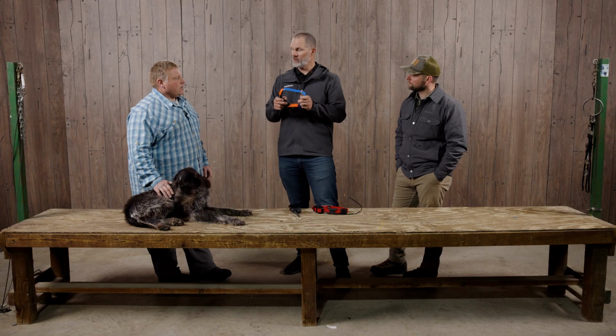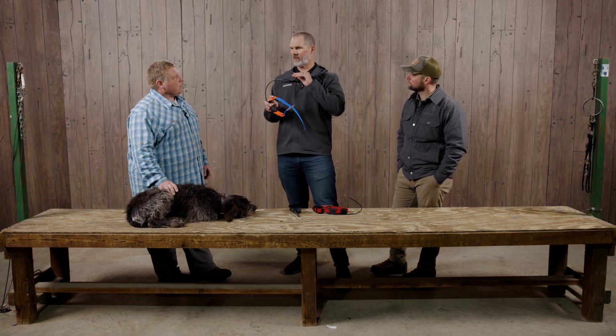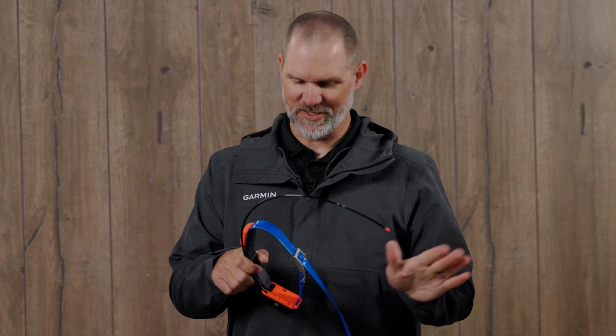Yep. And this is worth mentioning too, that the new collars are going to be reverse compatible with all of the older handhelds. So your Astros, your Alpha 10s, your Alpha 200 series, those are all still going to work with these. We know there's a lot of guys that bought these, big investments for these handhelds, and they last forever. So we know guys have bought these 4 or 5 years ago. We want to make sure these still work. So they will still work.